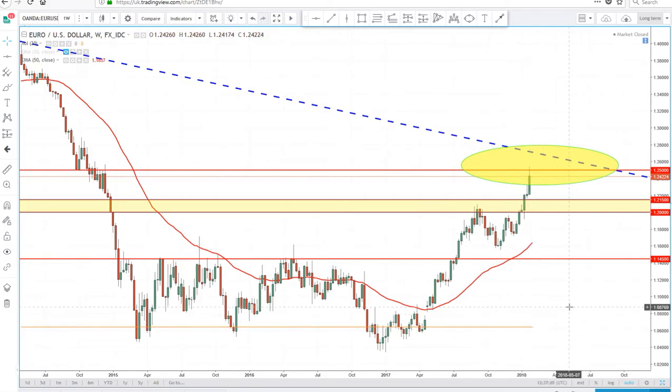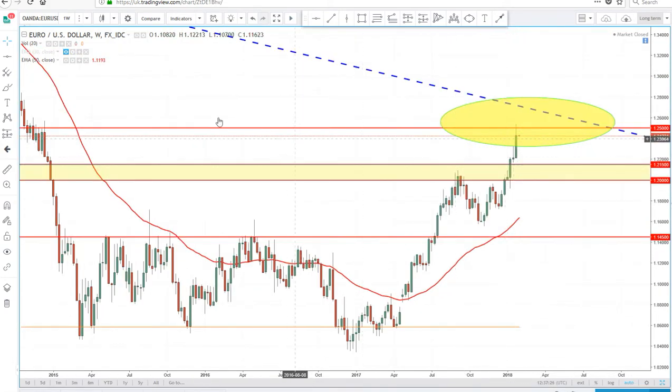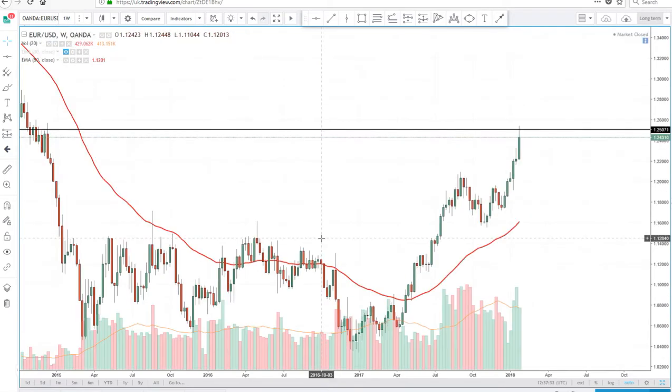So what happens now? Well, this is the weekly chart, and as you can see, it's moved up quite strongly in respect to what the candles are. But what you don't actually know is this, and I want to show you volume now. So this is a round chart. You can use any normal forex broker. I don't use IDC for this one. I just want to see the volume at the bottom.